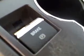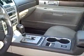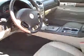this one has a small issue, the parking brake needs servicing. Everything's okay, but we've priced it accordingly. I've been told that it will only take a couple $100 to fix, and we just wanted to keep the price low, so we're selling it as is.